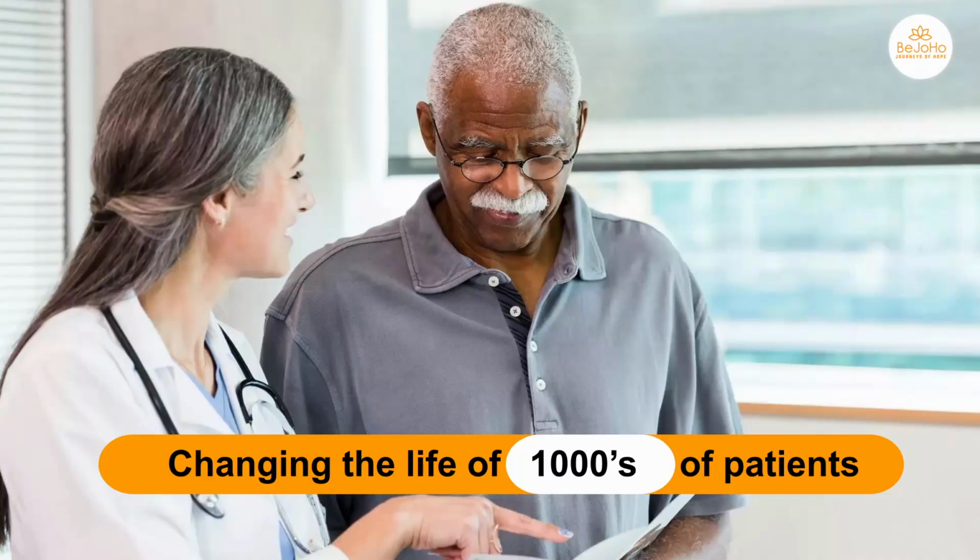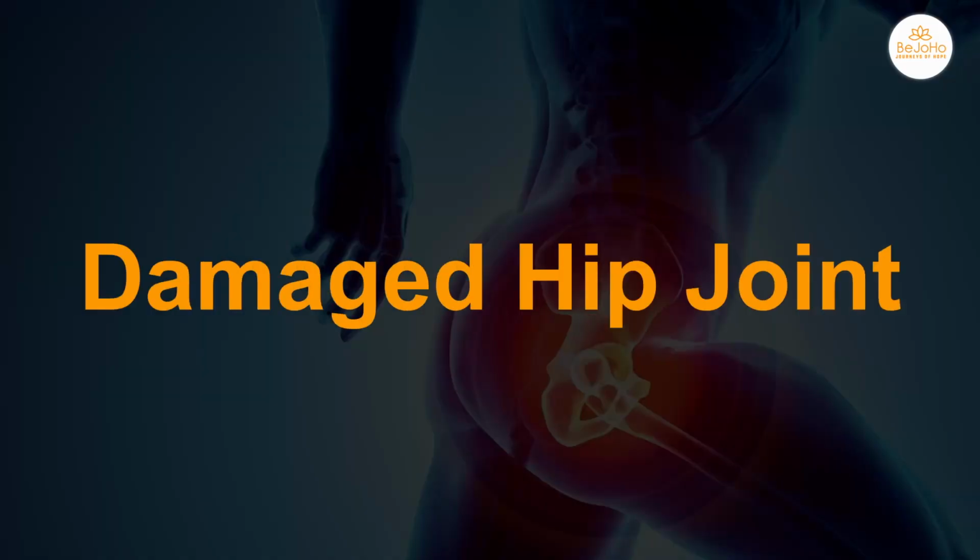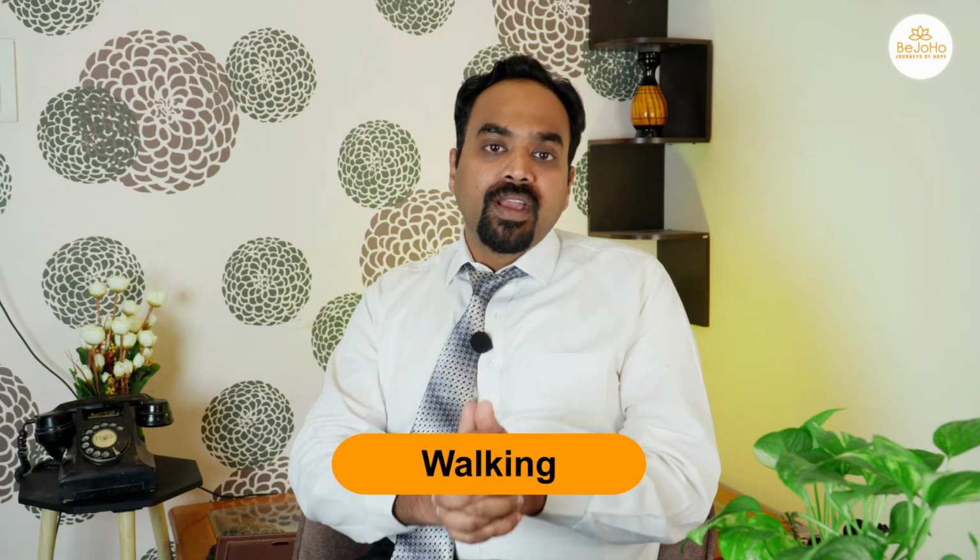And all these precautions, all these specializations have helped us in changing the lives of thousands of patients who have not been able to walk properly, work properly, live their lives properly because of damaged hip joints. Having a damaged hip joint is a debilitating condition which can actually push you to bed. It can prevent you from walking, from turning, from doing anything that a normal human can.